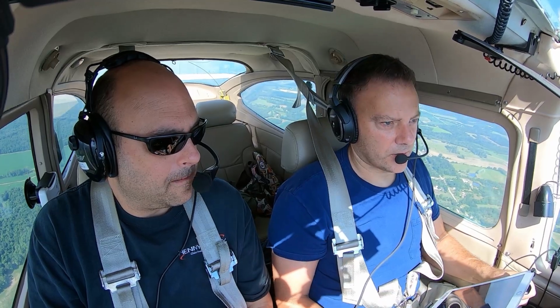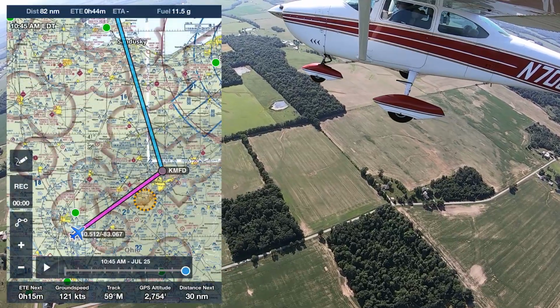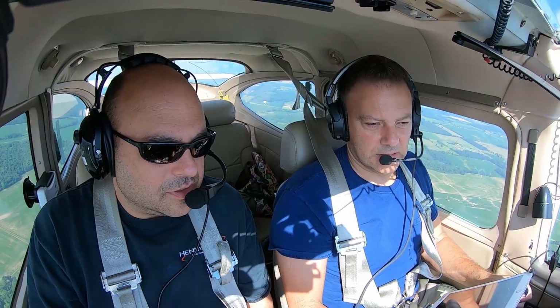So now I know I have to turn right a little bit. And this will tell us our track and our bearing. See how I'm turning to the right now? I'm getting our track in line with the bearing we should be on. So now we're there.